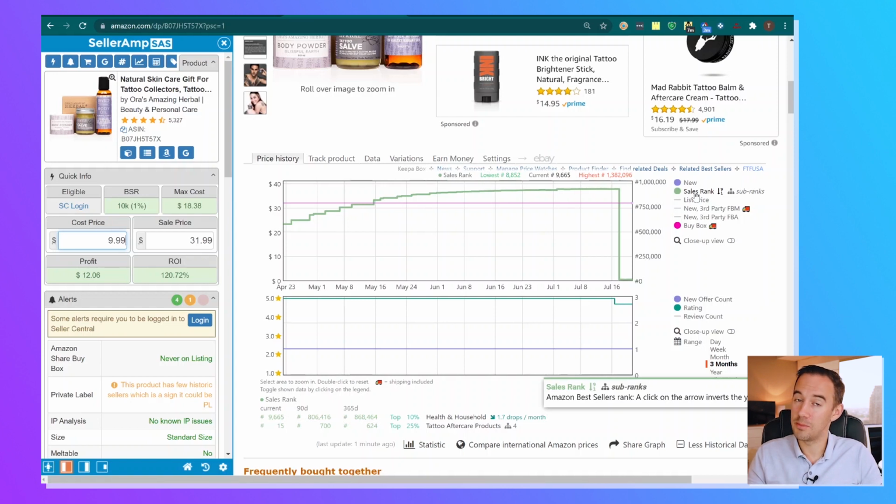Now, the more drops generally mean more sales. Not always, but generally speaking, there's a bit of nuance to that. But quite simply, right here, over the course from April 23 up until July the 8th, there's not a single drop in that sales rank, and as a result, I would say it hasn't sold a single unit. So over the last 3 months, this product has sold once. Now, I might be able to make my nice $12 profit, but to make one sale per 3 months just isn't enough volume for me to make it worthwhile. So checking that line is going to be really, really super important.